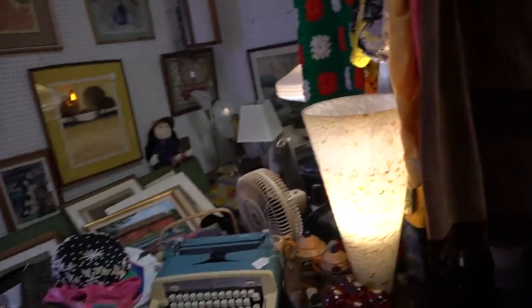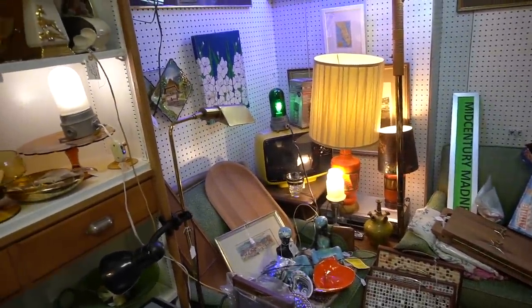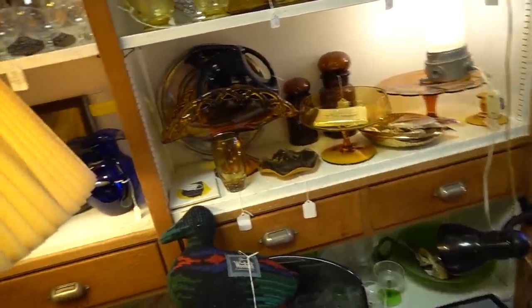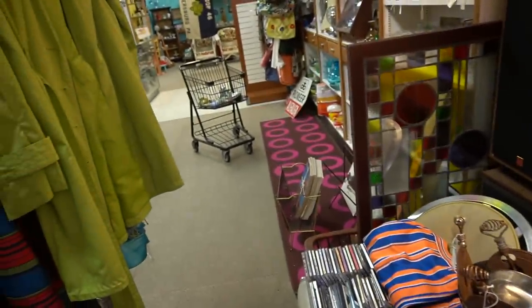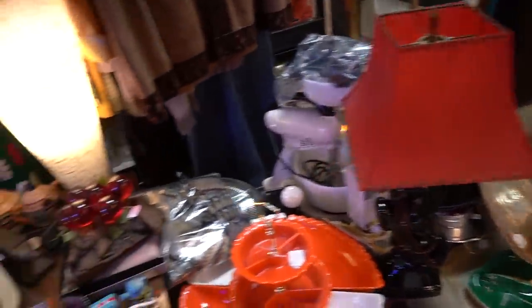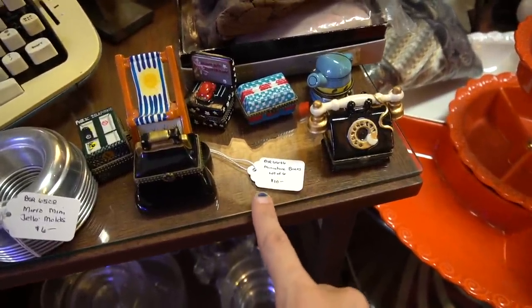Okay, so we're back here in one of my favorite booths. It's the mid-century booth. I just absolutely adore this stuff, but I can't buy anything for resale. It's just not an option. But I do love to come in here and just stand and admire everything. However, today is the day. I just spotted this little handful of trinket boxes. Miniature boxes, a lot of six.